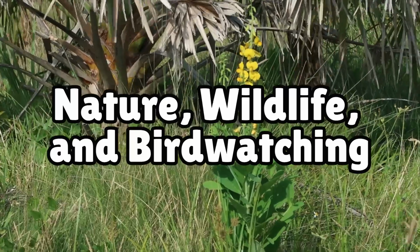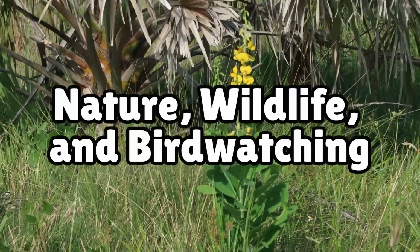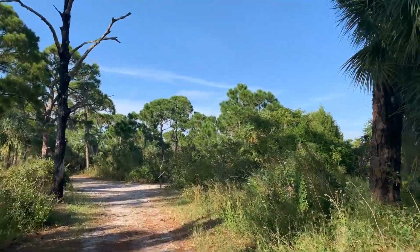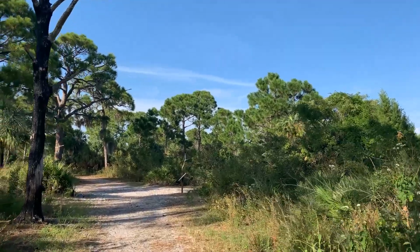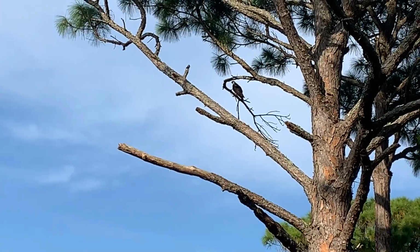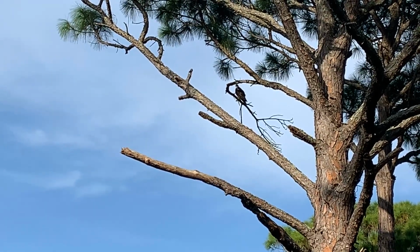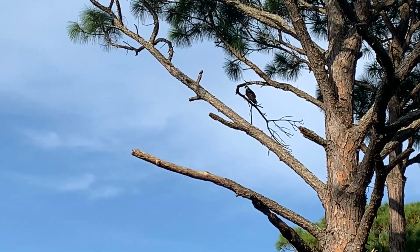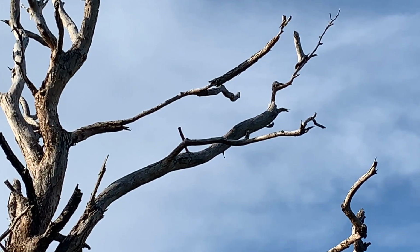I sort of consider Honeymoon Island to be two state parks in one. There's the beach, of course, but there's also a lot of wildlife and nature on the island. There's a pretty big patch of the island that's covered in pine flatwoods and has a really easygoing hiking trail that loops around through it. It's called the Osprey Trail because there's a lot of ospreys that nest in there, and it's really common to see them flying around, hanging out on the tree limbs, or even carrying fish back to their nests. It's a great park for bird watching if that's your thing too.